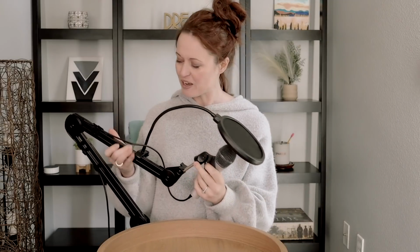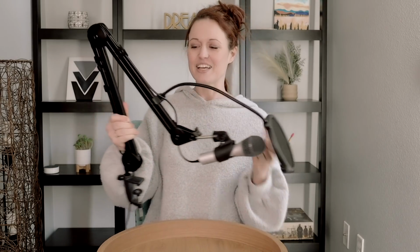The other thing that I bought was an Innogear Pop Filter. This thing had tons of really good reviews, but honestly, I do not care for it. The way that it works is it screws into the top here, but that doesn't work for me.